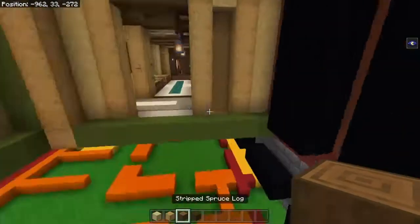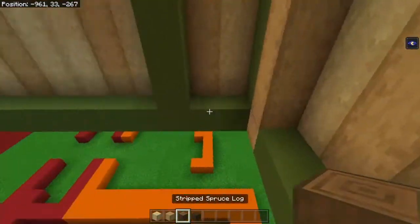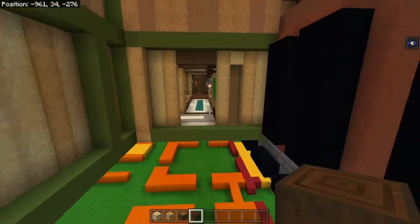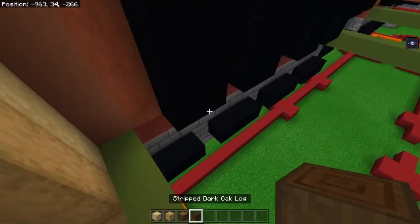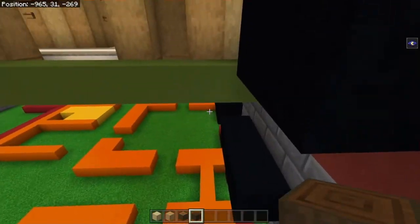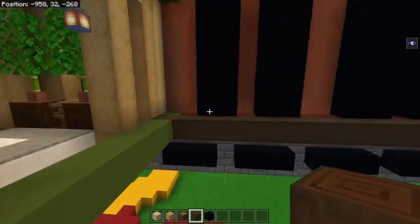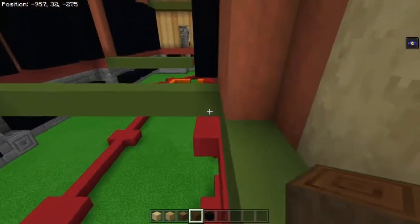But let's start simple. We're gonna start with the floor. Like I said, I'm gonna use stripped spruce logs and stripped dark oak logs, and I'm just gonna alternate them. For this I also want to make sure that the stripped dark oak logs are at the walls, because this will emphasize the corner of the room. It's just something that looks a little bit better.